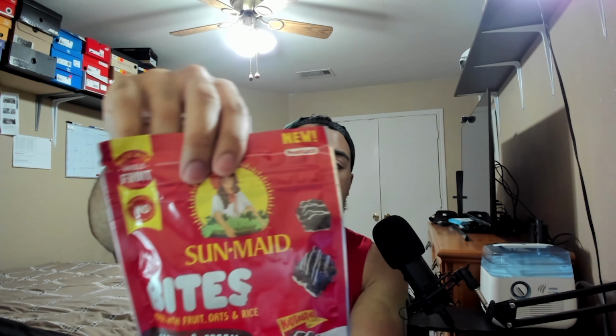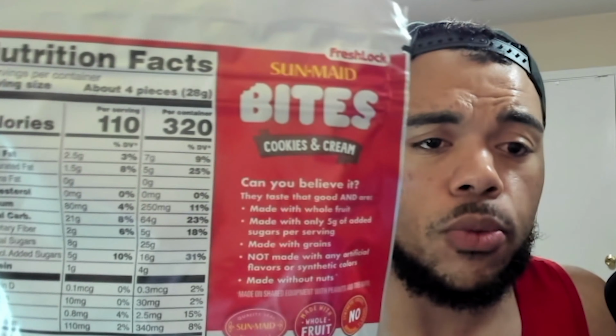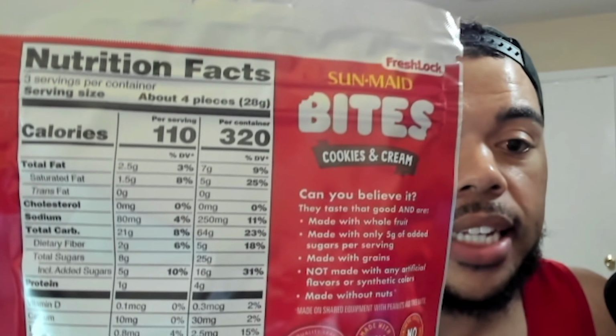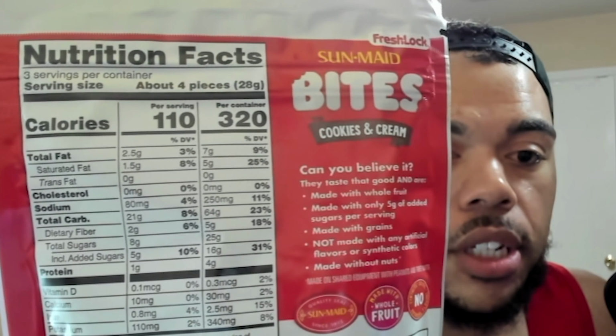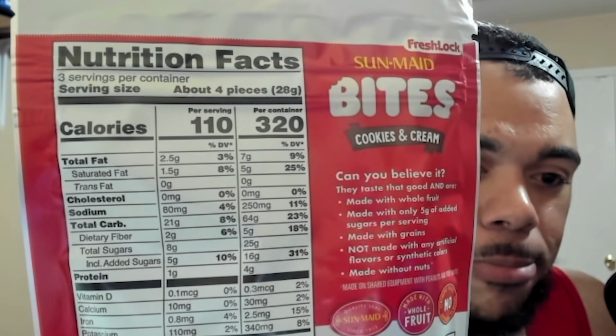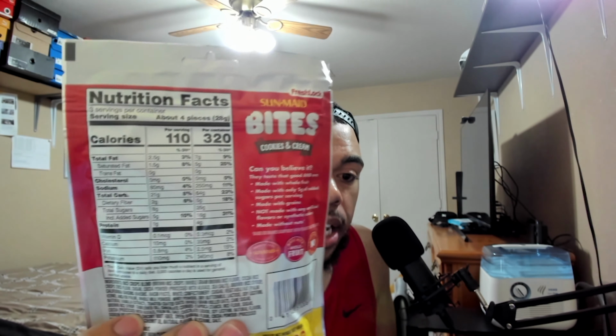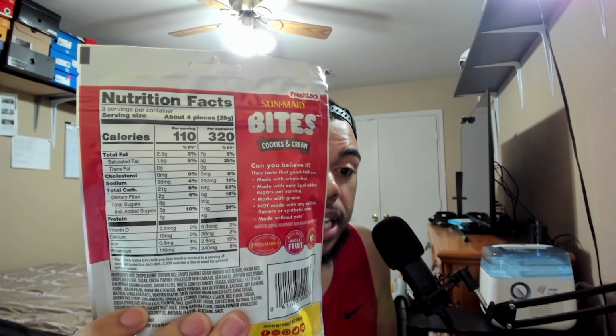I have a little more faith in this one. Like I said, Oreo in the front, in the back, Nutritional Facts. Like the other one, 4 pieces per serving, and this one is 110 calories per serving, 2.5 grams of fat, 0 milligrams of cholesterol, 80 milligrams of sodium, 21 grams of carbs, 2 grams of fiber, 8 grams of sugar, 5 grams of added sugars, and 1 gram of protein. So yeah, let's go ahead.